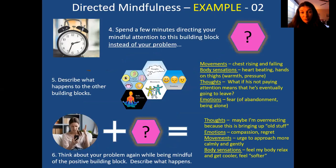Okay, now let's go back to the building blocks. What happens to my other building blocks now? Now that I've paid attention to my breath for a few minutes, what happened? Okay, movements, I'm just noticing my chest rising and falling. Noticing my heart beating, my hands on my thighs. I still feel my heart going. Maybe I'm still a little aroused, but my hands are settled on my thighs and that feels pretty good. I feel the warmth, the pressure of that.